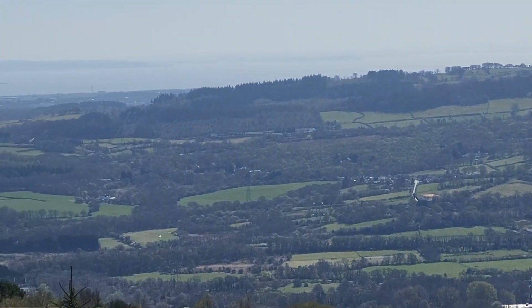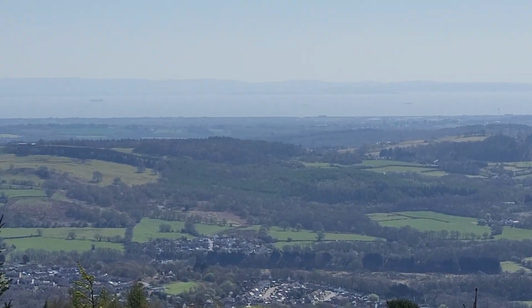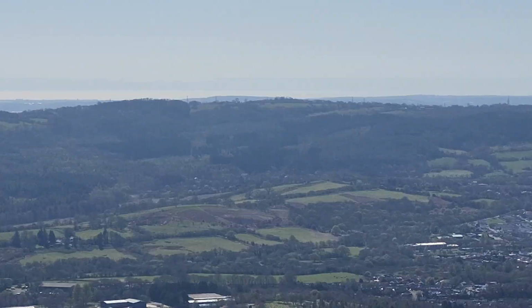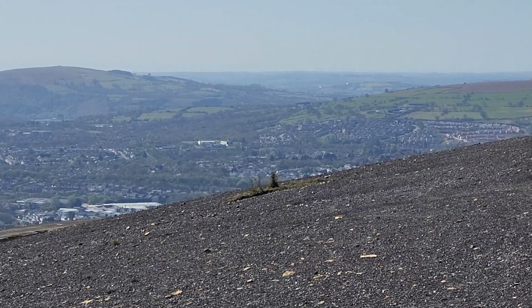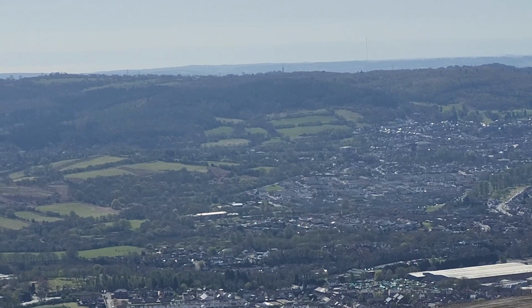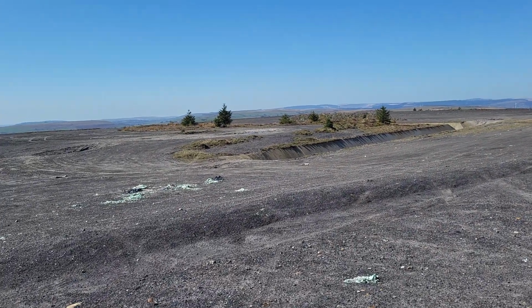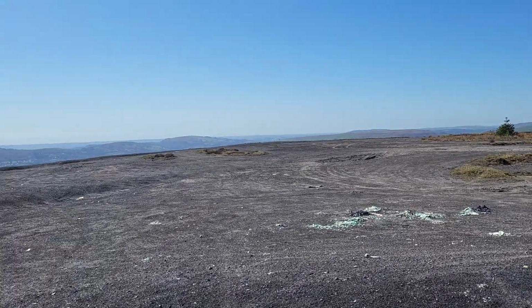You see all the way across to England. Incredible sights. You see right across the valleys. So yeah, this is what I come for, people, the wonderful views. So yeah, this is the spoil heap at the top of Mynydd y Grug in South Wales.